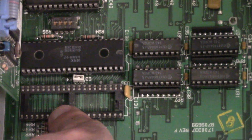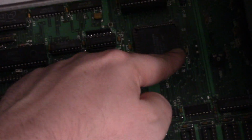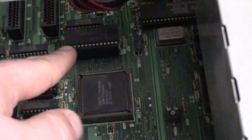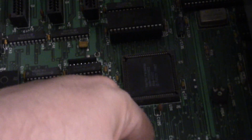That is one of the upgrades we are definitely going to do. I have one of those. Various chips for various things. Not sure what a lot of these do. This one right here might be for the video chip, and this may... I don't know, I'm not sure. I'll have to look that up. We have this really tall chip right here.